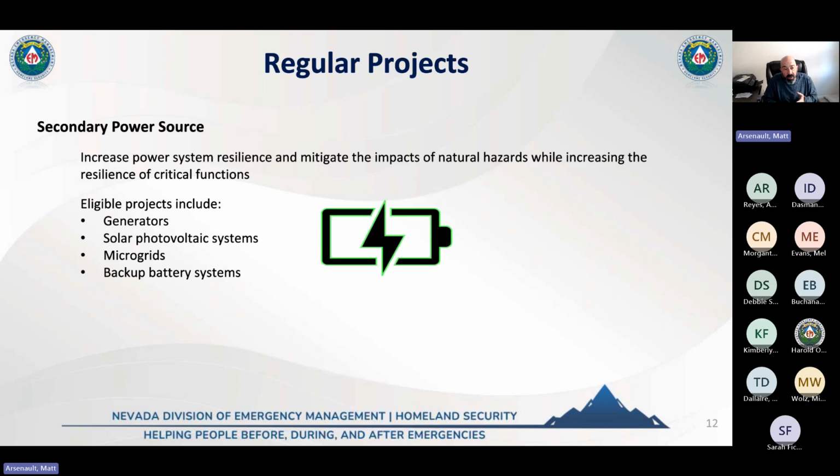For example, fire stations, police stations, your 911 dispatch centers, hospitals, water and wastewater. Just think of those types of community services. If there was a power outage for whatever reason, how could the community still survive without those basic functions of a hospital, of water and wastewater, of first responders getting notified to come and rescue people after a flood? So think of those things when I'm talking about secondary power source. It's not tied to an individual homeowner. It's more tied to those critical facilities and critical functions that a community needs to survive, not just day to day, but especially after an event hits.